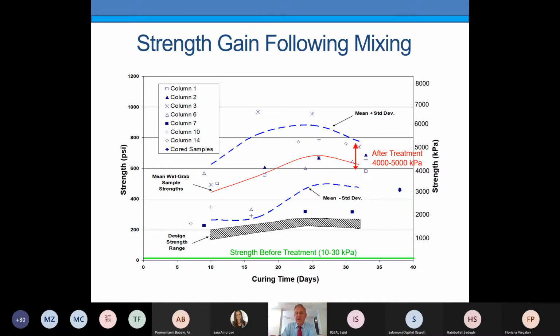Now there's a large variation in the values that you get. So many times people will use a strength that's maybe 2 times less than the average wet grab sample. So they might use a value like this, maybe 1,500 kPa for the design.